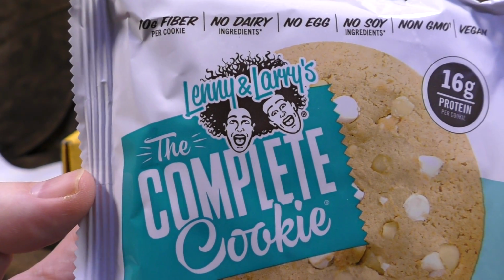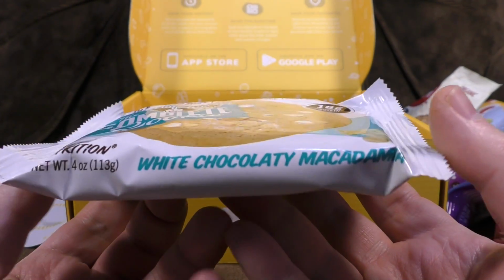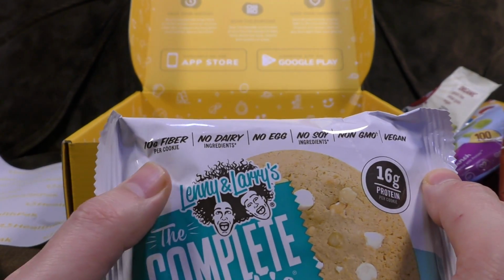Oh, now we're talking. Look at these crazy guys. It's Lenny and Larry. They share the same hair. The Complete Cookie. Baked nutrition. White chocolatey. There's an E in chocolatey. Macadamia. Good. I like macadamias and cookies and things. This looks good. 10 grams of fibre per cookie.